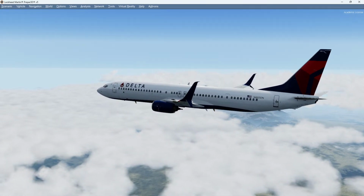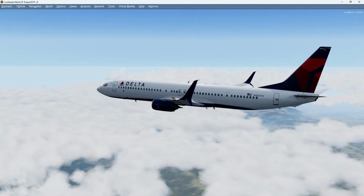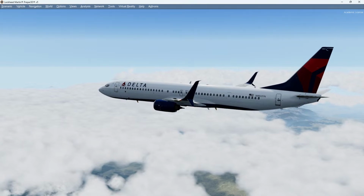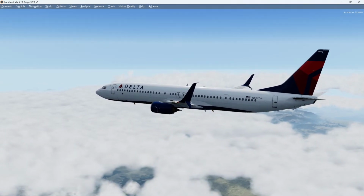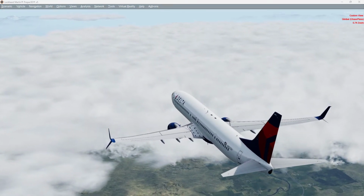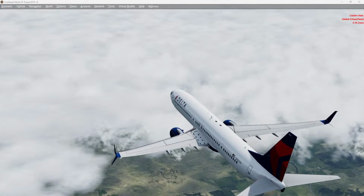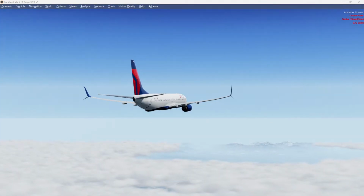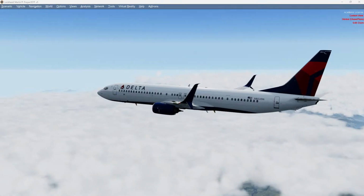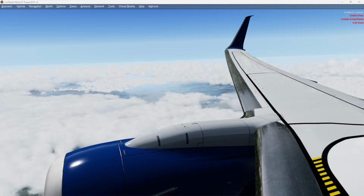Horizon 2078, descend and maintain 5,000. You're 2 to 3 o'clock and 5 miles, reported in sight. Salt Lake, Southwest 221, holding short, 16 left. Southwest 221, fly heading 280, runway 16 left, cleared for takeoff. Heading 280, cleared for takeoff, runway 16 left, Southwest 221. Horizon 2078, cleared visual approach, runway 10 right. Delta 2462, climb and maintain flight level 330.